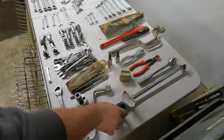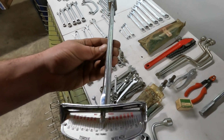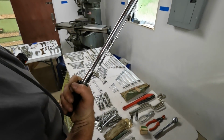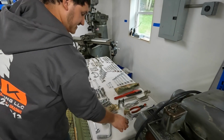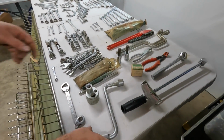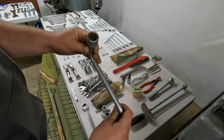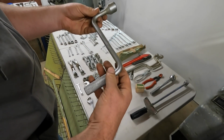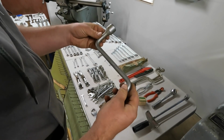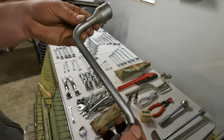We've got another SK Tools beam style torque wrench. We just can't seem to find, we don't seem to ever stop finding these. This is interesting. It's a Hazet branded speed crank for a particular size. It's not actually marked what size it is, but it is part number 772/2.